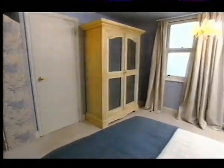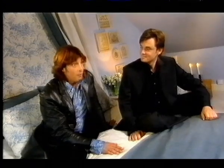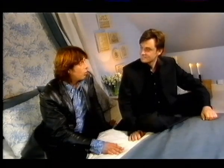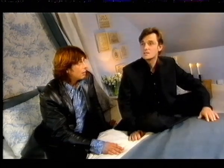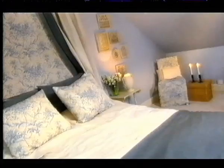Mark and Claire are so delighted with the room, they actually don't want to go and see their room now. I'm very impressed by the room, but what will Jo think? Well, in this particular instance, I have no shadow of a doubt she's going to like this.